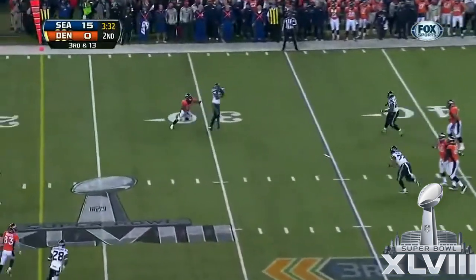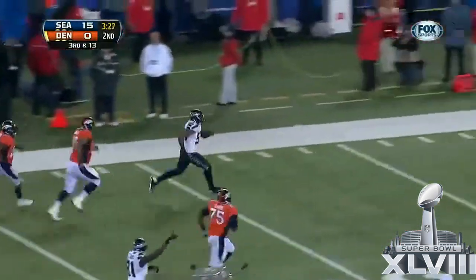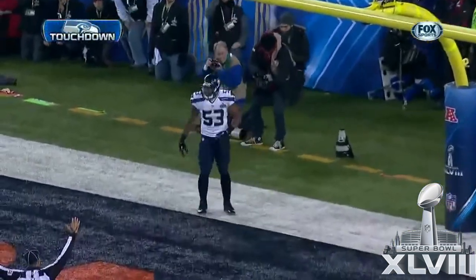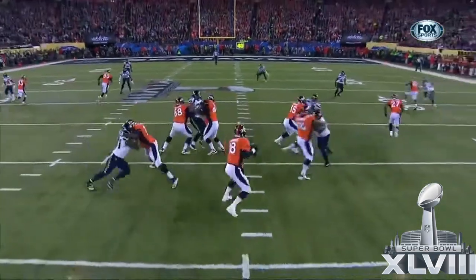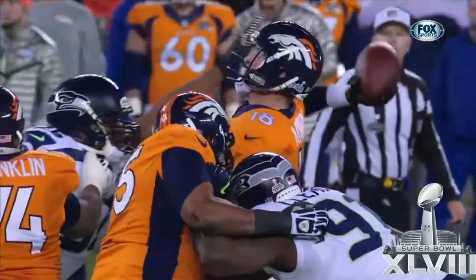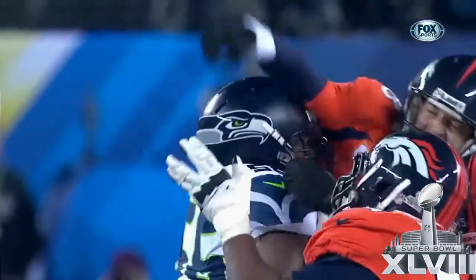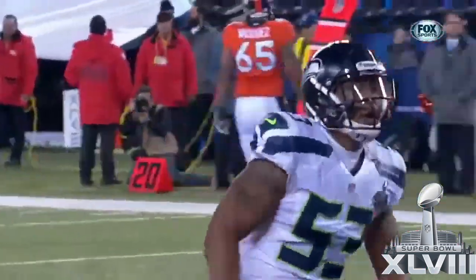Manning gets hit. Ball up for grabs. Picked up by Smith. Malcolm Smith. All alone. No flags. Touchdown, Seattle. Orlando Franklin, he just drives him right back into Peyton Manning. Ball comes up, and then you've got Malcolm Smith, who makes a play on the ball. The receiver in the area, he does not come back to the football. Malcolm Smith does. Another huge defensive play by this Seattle team.